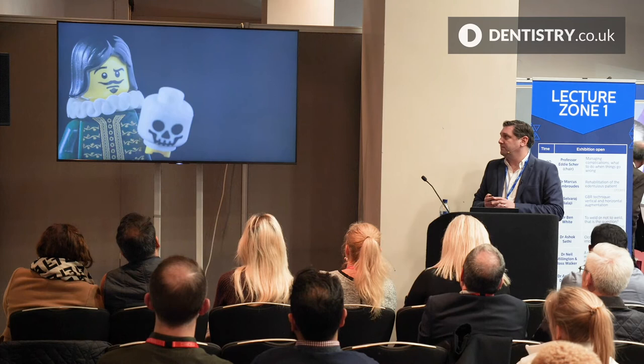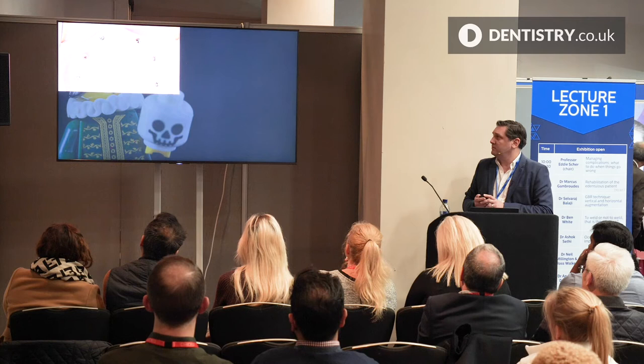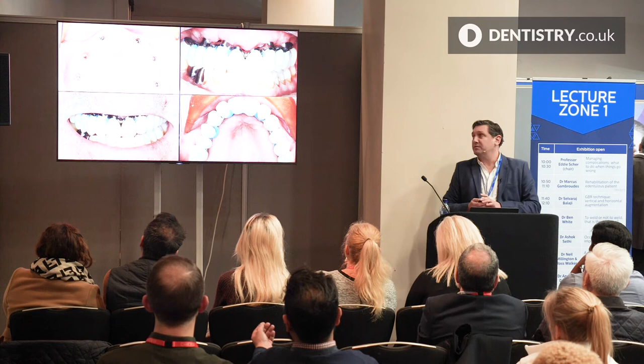So this is it, 3 months post-implant placement. Pretty good soft tissue healing, a couple of little areas where it's, you know, a little bit inflamed, but generally pretty good. So we do our conventional impressions, bite registration. And in this case, we went for a framework with individual milled crowns. So this is our try-in.